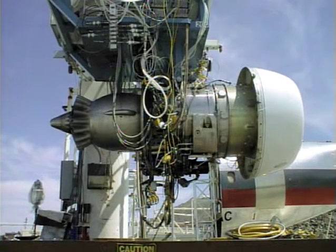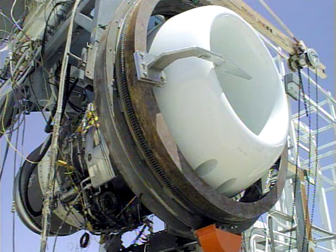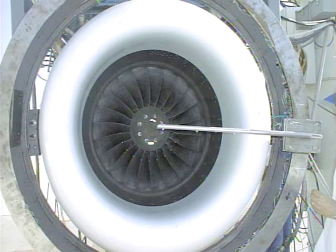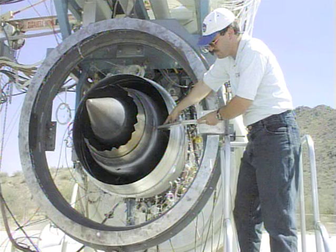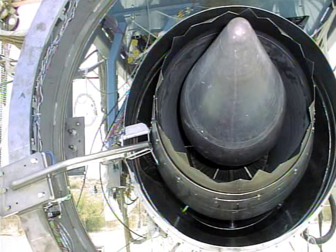Having been proven in the laboratory and wind tunnel settings, the rotating rake has been used to measure the acoustic characteristics of a production turbofan engine, the TFE 731. This successful engine test was a demonstration of the utility of the rotating rake system at a high TRL level.